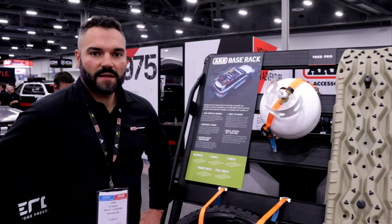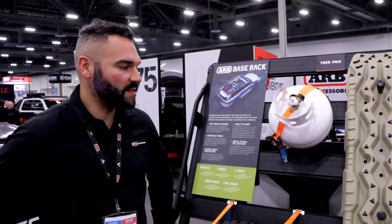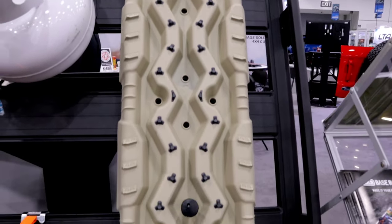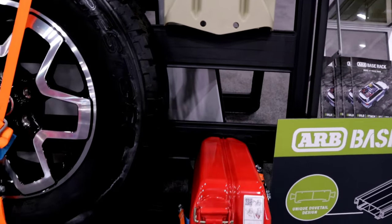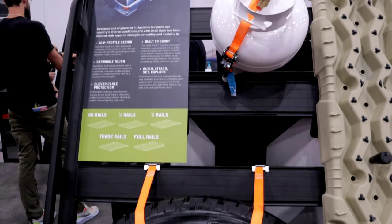so I can turn. Like we talked about, the base rack will also be available for the Bronco soon. This is our latest and greatest next-gen overlanding product, the best roof rack out there. It's designed to carry your products your way. Whether you have a rooftop tent, we'll have attachments for that.